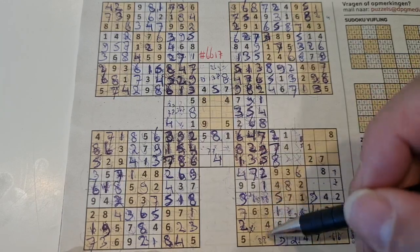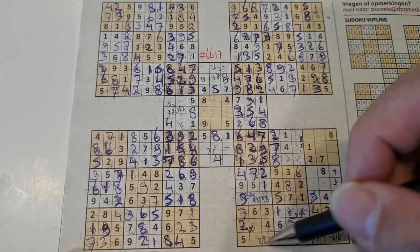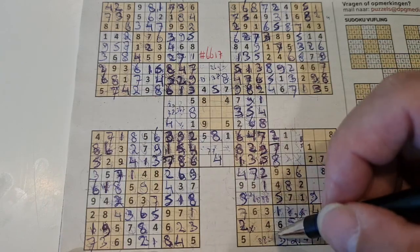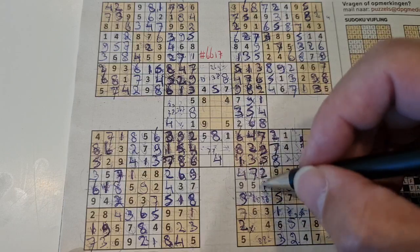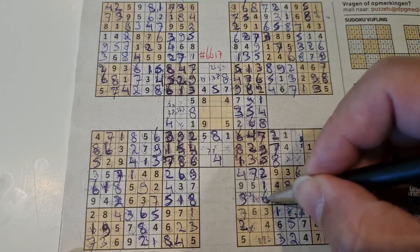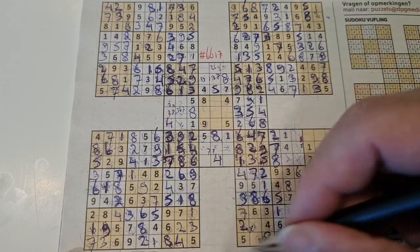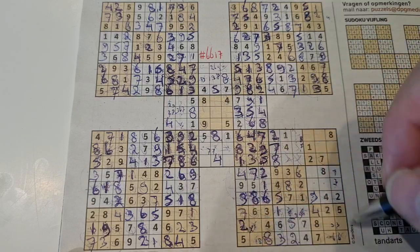6 and 8, we have a 6 in one of those 2 boxes in this row. 6 and 8, we have a 6 in this column, no 6 there, 6 should be here, 8 goes there. This should be an 8. 2 numbers left in this big square, 1 and a 9.